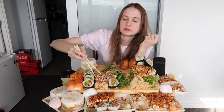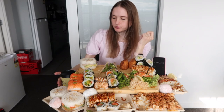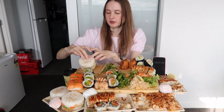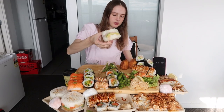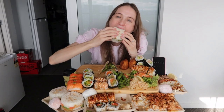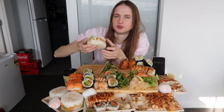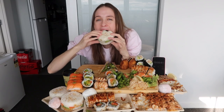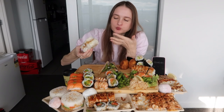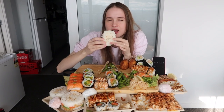We're about 13 minutes in now. I reckon it's time to try a rice bowl. We have two because it's the easiest back here. Oh, my legs crossed. There you go. I actually don't think I've had the tuna rice bowl before. I typically go for the chicken teriyaki one. I love their rice bowls. Their rice is so nice, just slightly sweet and vinegary.